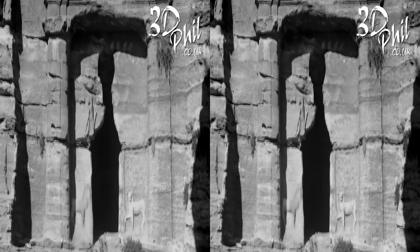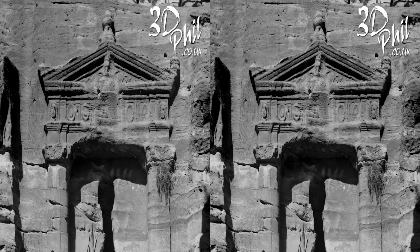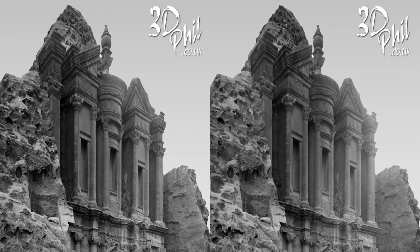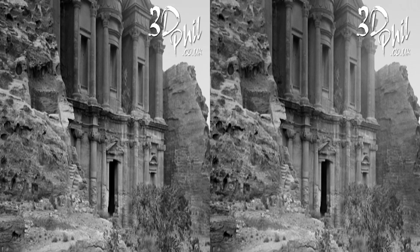En route to the monastery, the Lion Tomb, set in a small gully, takes its name from the carved lions flanking its entrance. Carved high in the mountains, the monastery is a monumental building, measuring 50 meters in width and approximately 45 meters in height. It is the largest carved monument in Petra and dates back to the 1st century AD.